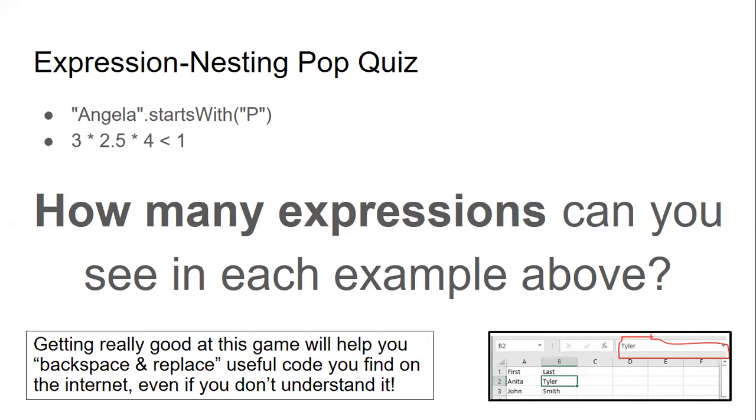Okay, so let's see. We've already, okay, so we're gonna start listing them. We're gonna do this one. All right, so we've got, does everybody think that 3 is an expression? All right. What else is an expression? What's another one? Okay, 3 times 2 point. All right, any others? Okay. 3 times 2.5 times 4.